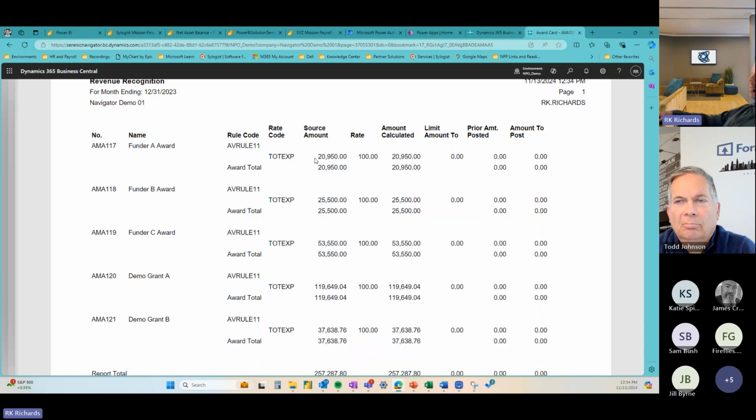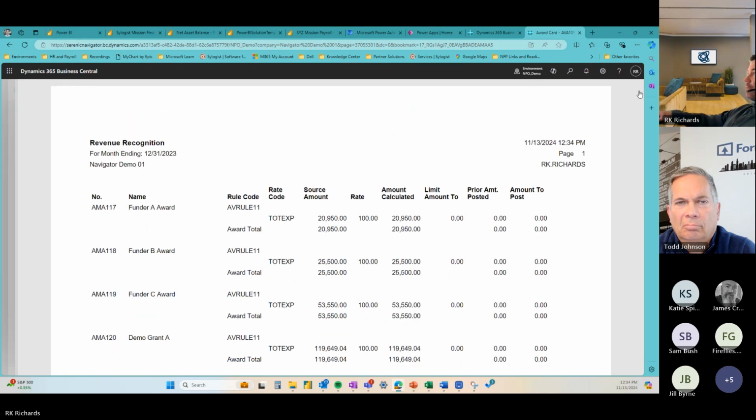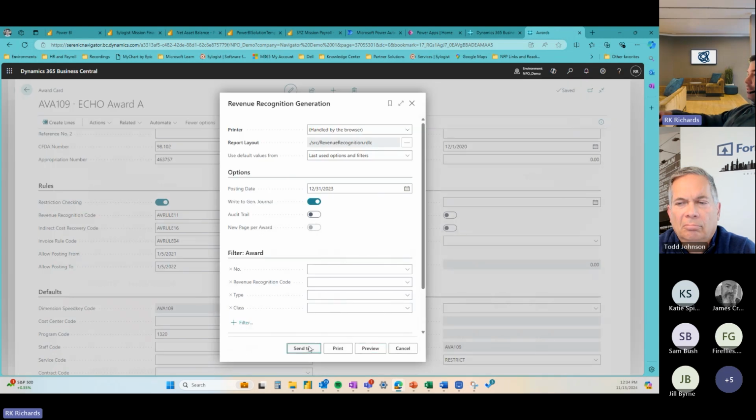And the source amount that it identified was $20,000. It's applying the 100% rate. So it's going to recognize $20,950 for that award. All the way down, in total, this revenue recognition is going to recognize $257,000 in revenue across these 5 awards.